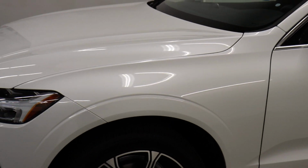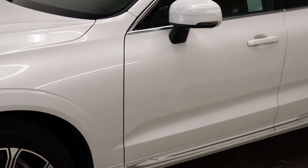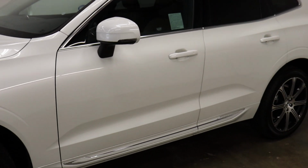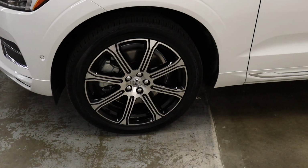The other thing to know about the Volvos of this generation is they do make two-wheel drive, which are front-wheel drive cars, in all of their SUVs. So you want to make sure you're buying an all-wheel drive.